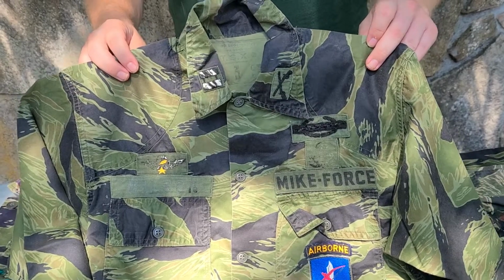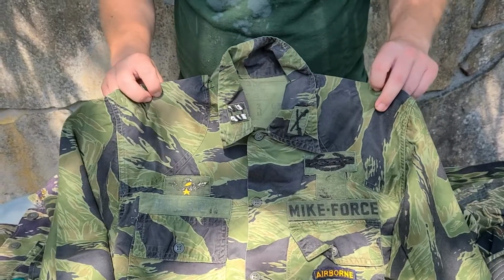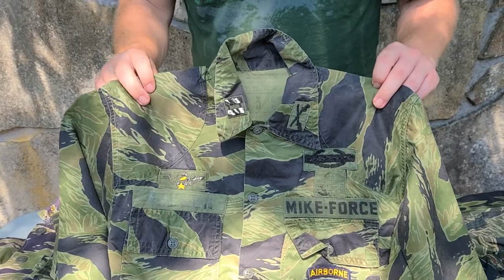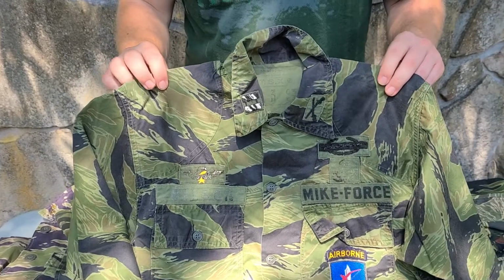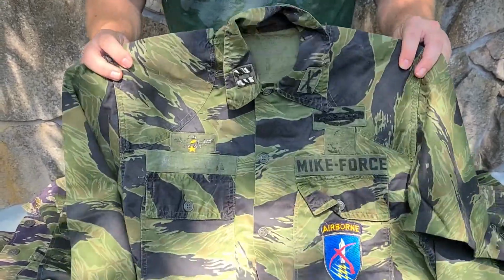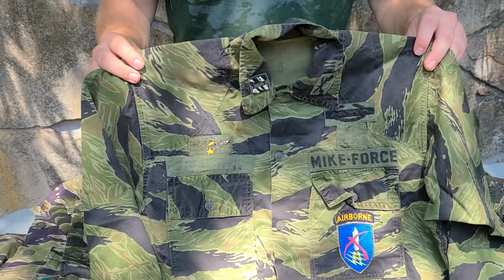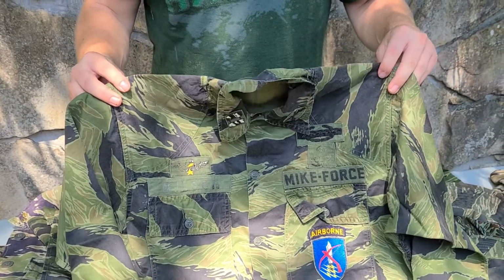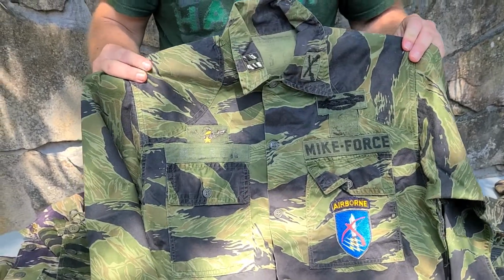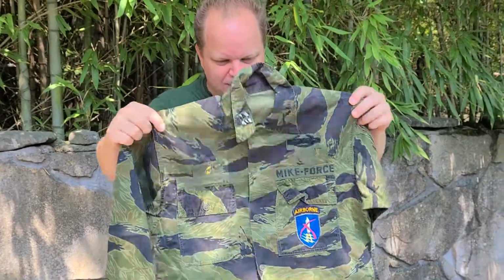So if you find items and they're a little bit musty, sometimes it's not the best idea to try and wash them, because you don't know how some of these vintage pieces are going to hold up, especially if you just throw them in with a bunch of random items like apparently they did. So anyways, that's a perfect example of a tiger stripe really synonymous with Marines, advisors to South Vietnamese, but that didn't stop an Army Mike Force officer from wearing this. Apparently just liked the pattern.